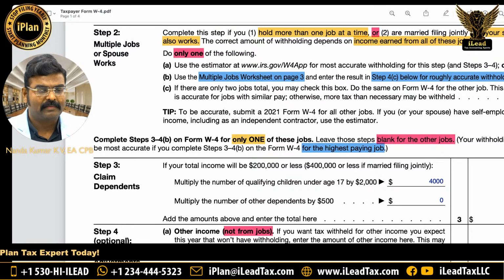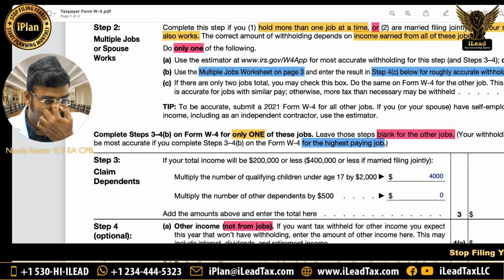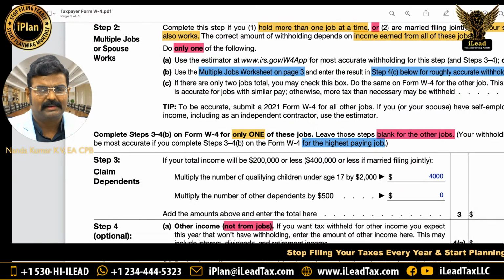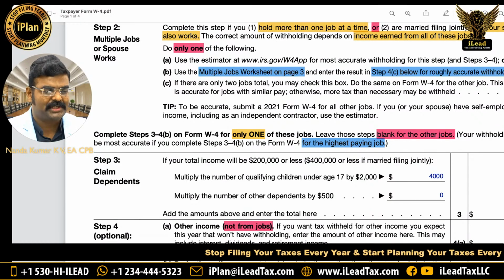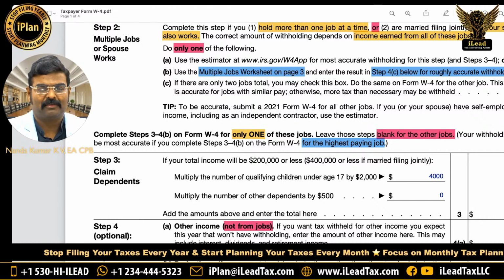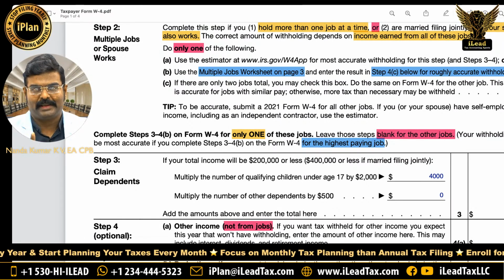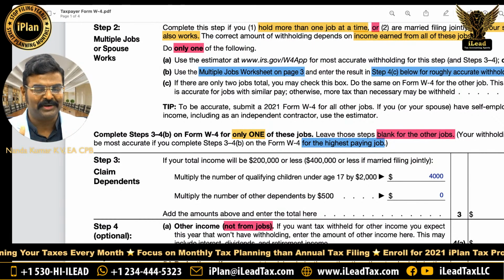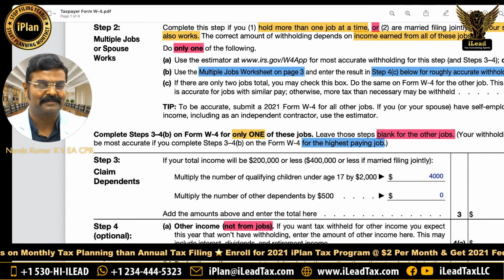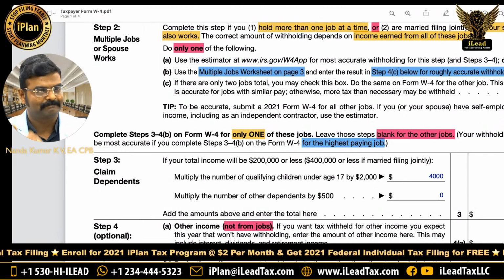Now let's look at the options here. It says use the estimator, or use the multiple jobs worksheet on page 3 and enter the result in step 4C for roughly accurate withholdings. See, you should have patience to do all this. If you don't have patience, please call us, we will do it on your behalf. This is one of the free assistance that we give to our clients. So welcome.